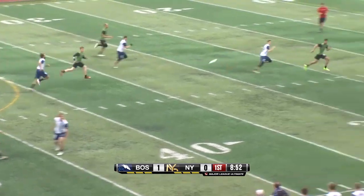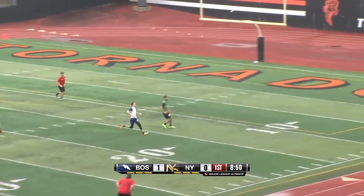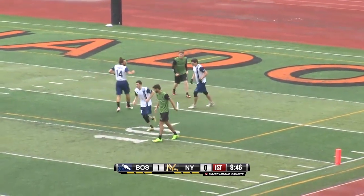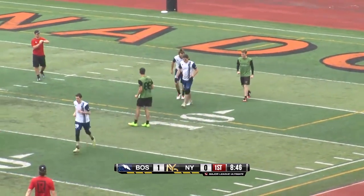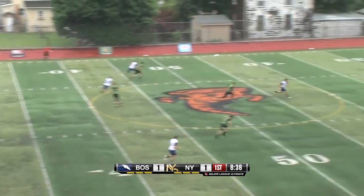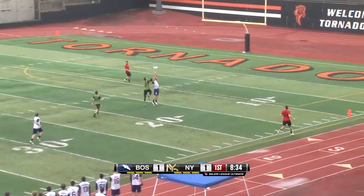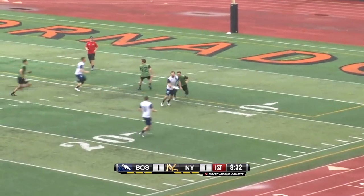Lady pass with his left hand to Hunziker. Now Hunziker looks towards the end zone. It's contested, but it comes down with the Rumble, tops with the gold pinstripes and the black shorts, as Jake Taylor sends it deep, looking downfield for Misha Herskew, who comes up with it.